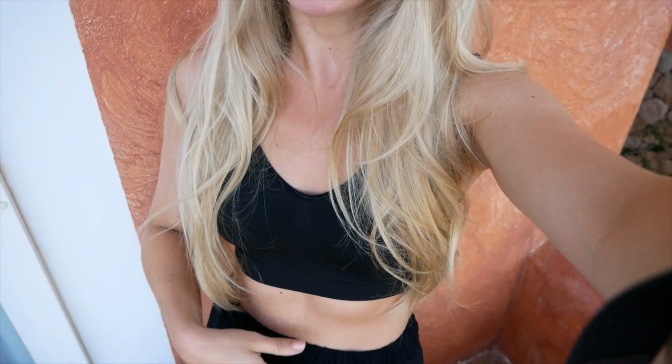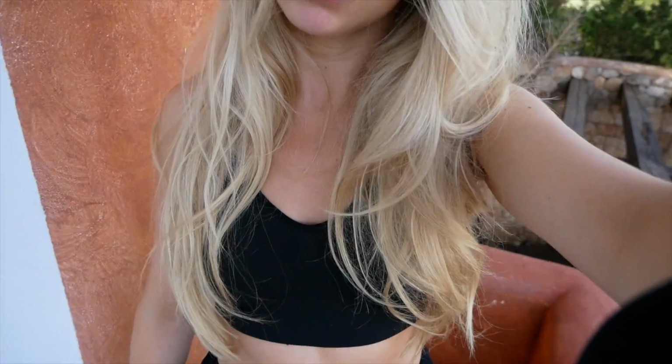Absolutely stunning. I think we're just gonna head out for some breakfast this morning and then come back and sunbathe. I'll try and get a full outfit shot later on, but just to give you a quick overview, I'm wearing a black crop top and this maxi skirt from Missguided.